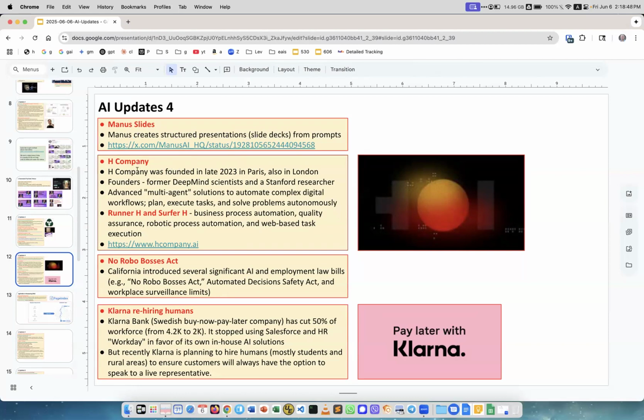H company. This is a company which was founded 2 years ago in Paris, also in London. The founders are a former DeepMind scientist and a Stanford researcher, and they advance multi-agent solutions to automate complex digital workflows, plan, execute tasks, and solve problems autonomously. They have their flagship models Runner H and Surfer H. So business process automation, quality assurance, robotic process automation, web-based tasks. This is targeting corporations, of course.